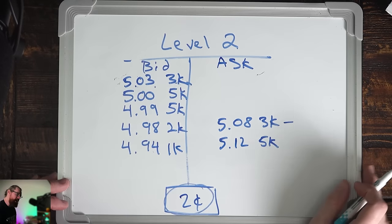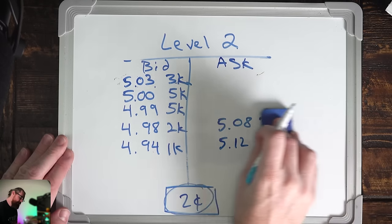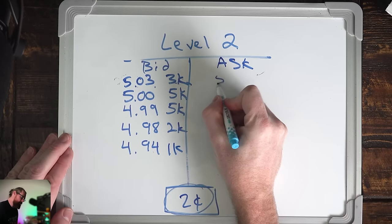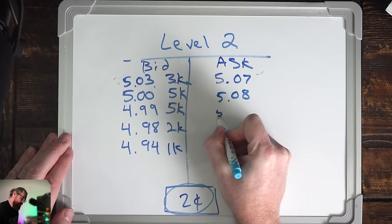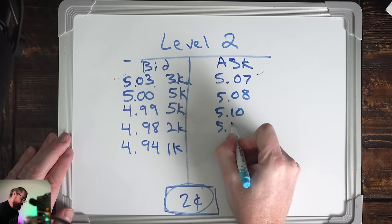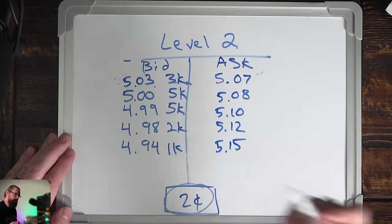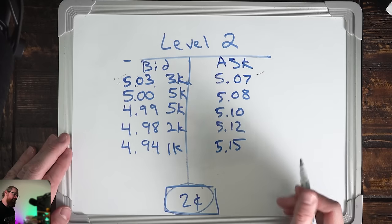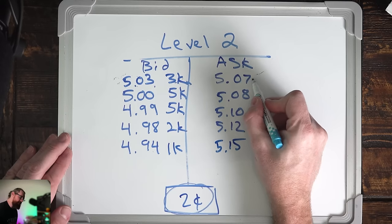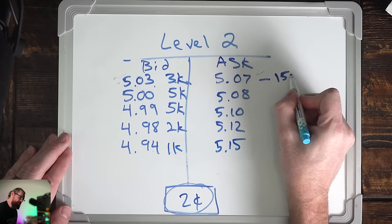And as the stock moves up, when it comes time for me to take profit, you know what I'm going to do? So let's say the stock moves up. And let's just say, for the sake of argument, that I'm already in this stock. So we'll do 508, 510, 512, 515. Let's just say I'm already in the stock at 493. So what I could do is say, all right, the stock is moving up. It's got a lot of strength. I'm going to put my order to sell on the ask here. I'm going to sell my 15,000 shares at 507.